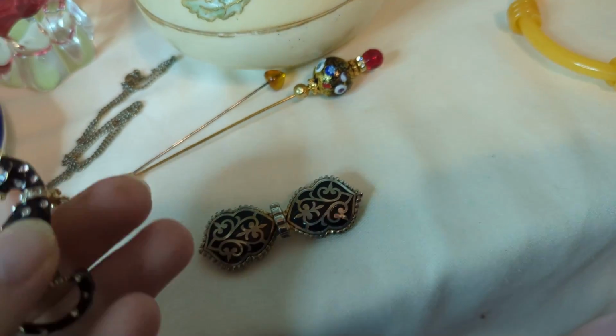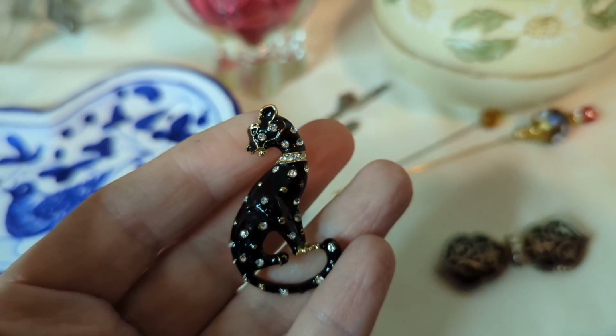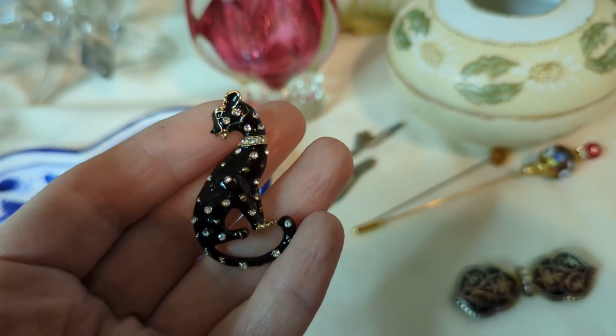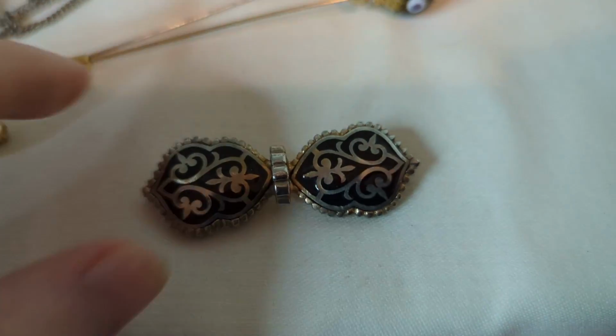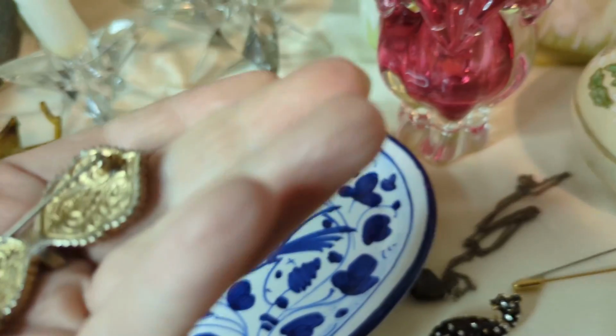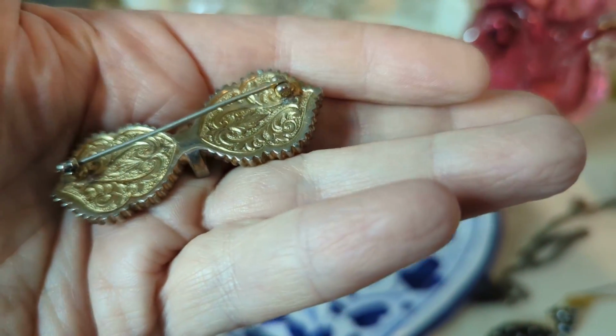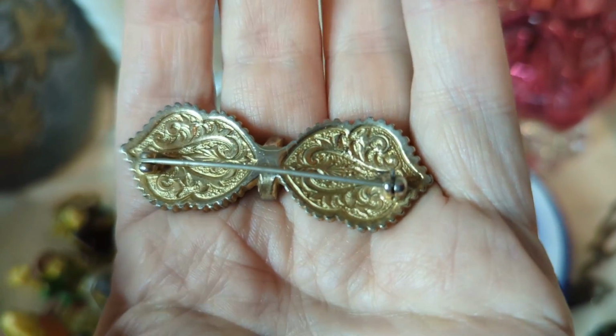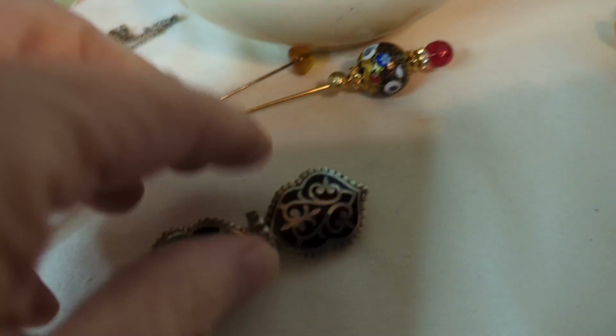Then here I got two vintage brooches. One is this beautiful leopard or cheetah. I love it. I guess it's probably a cheetah. Then this bow brooch, which is absolutely amazing. Here is the back of it. Kind of reminds me of the brand 1928, but I don't think it is. But it is beautiful regardless.